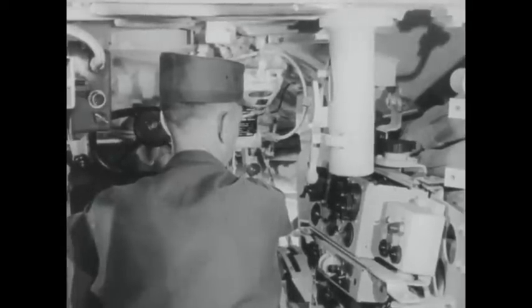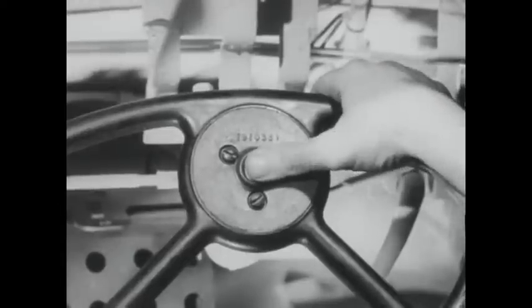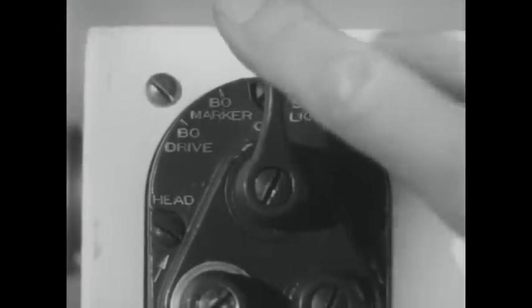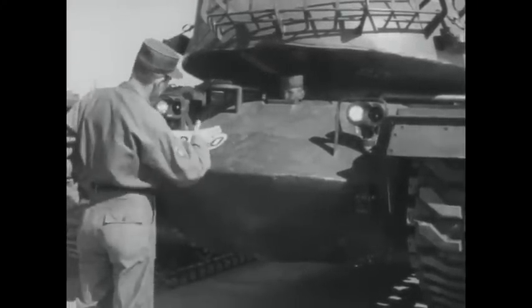The driver has already turned the master relay switch on and noted that the switch indicator light went on. He also checked the driver's dome lights, the horn. The mechanic checks all outside lights. The service lights are checked for proper direction of beams.